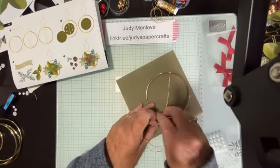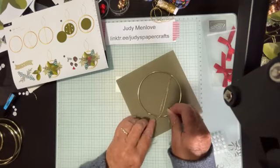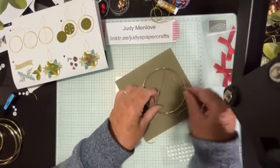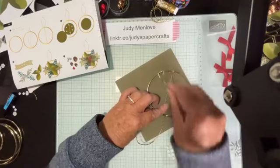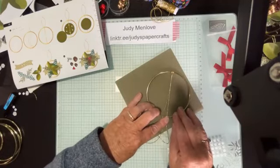Still not a knot. I don't know what I'm doing wrong. Oh, jeez. All right, let's try this one more time, just to show you that sometimes when you have bad days, so do I. All right, now you stay there.